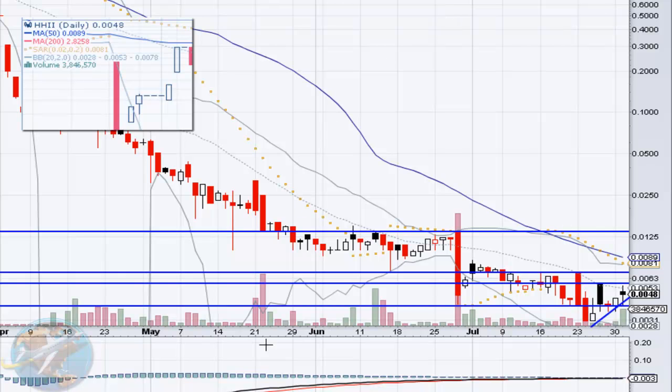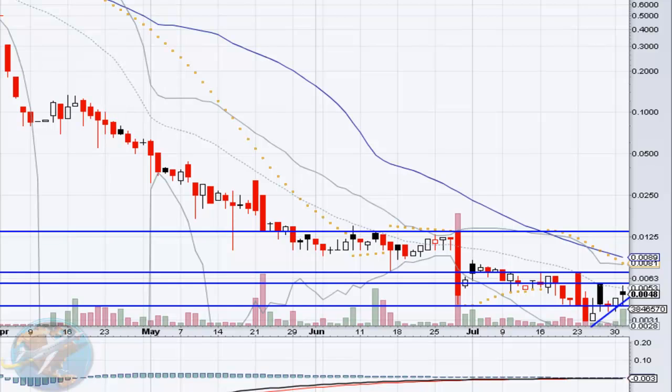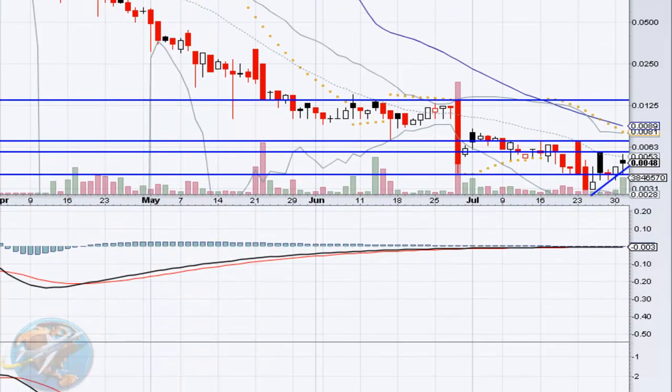Volume-wise, we've picked up a lot since the middle of April. As you can see, it's been pretty consistent across the board, and that's always a good sign when we start to see those consistent increases in volume. These last few days have really been the strongest for us.